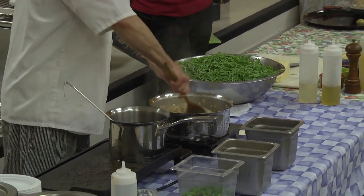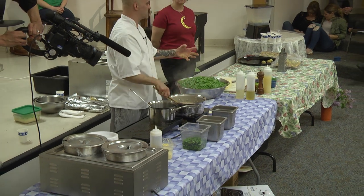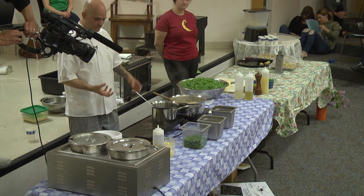So I find that adding potatoes to your veg stock will give it some legs. It'll give it some body, like chicken stock has.